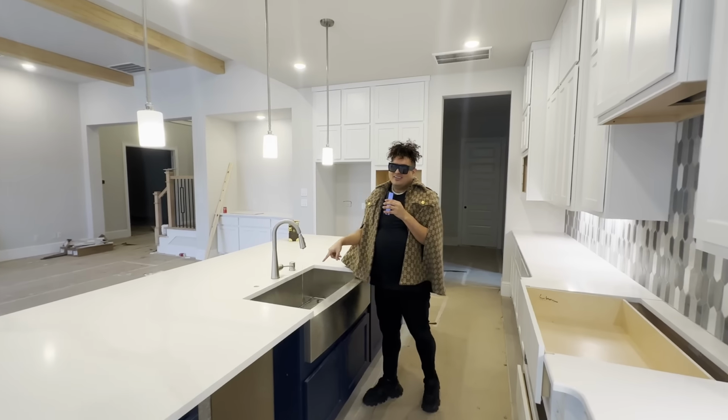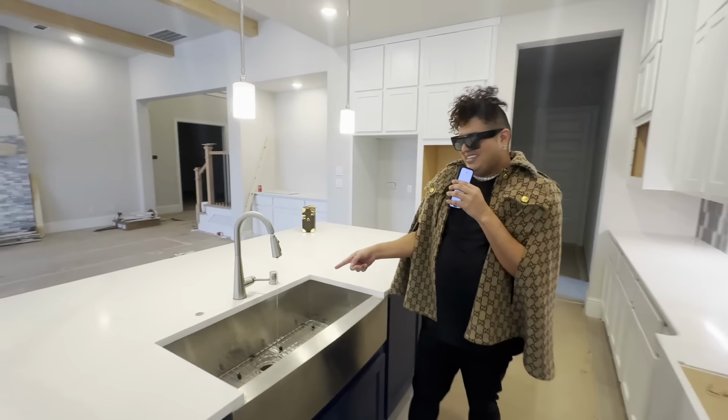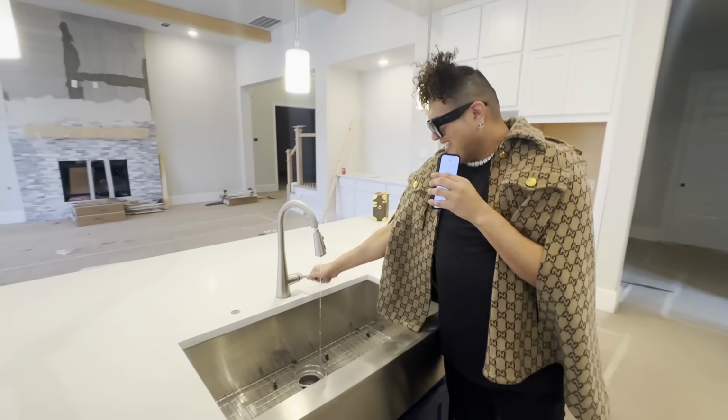See, look, the blue right here. I told you. It's blue? No, but does the water turn on? Try it. This water pressure, though. What is that brand? Kohler or Cooler? Kohler? It's Moen. Hey, Moen's a good brand.